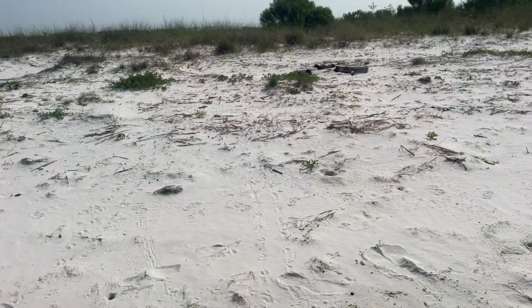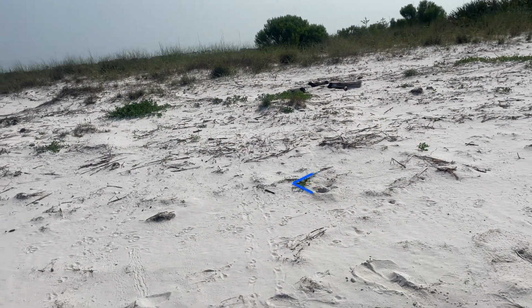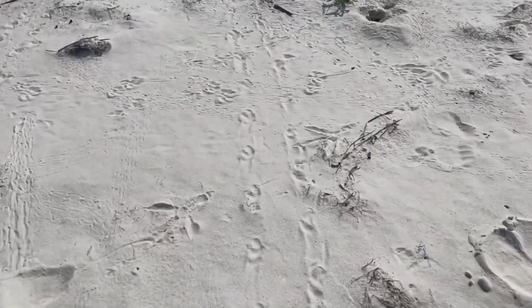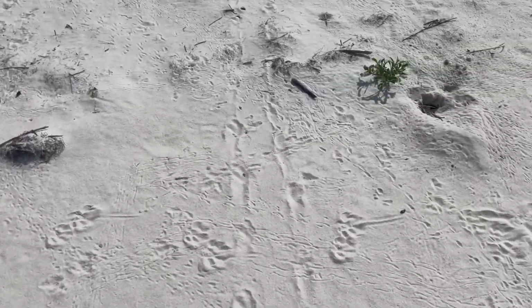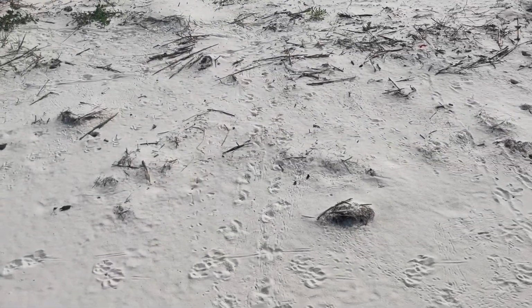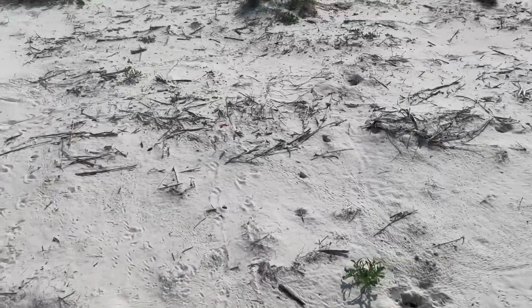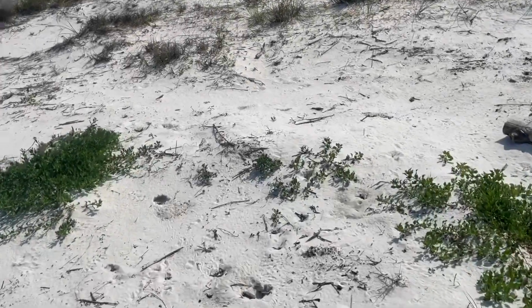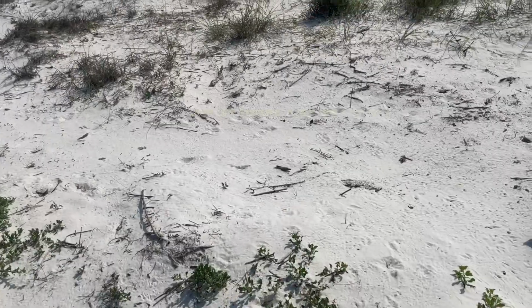This is the track going inland and the track coming back of a diamondback terrapin. This is older, but you can see the little footprints going that way, and then this would be the ones coming back. So let's follow them and see if we can find where they nested and if it survived any predation. Let's see.